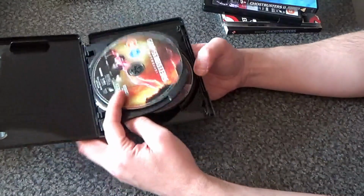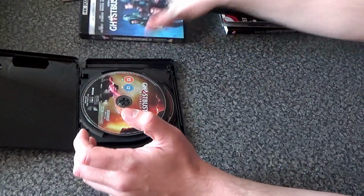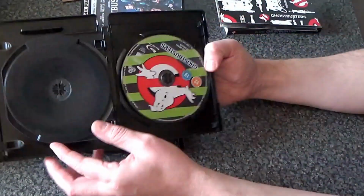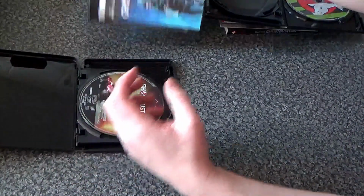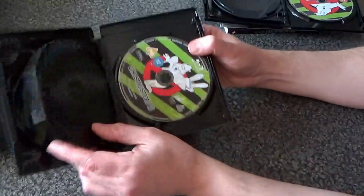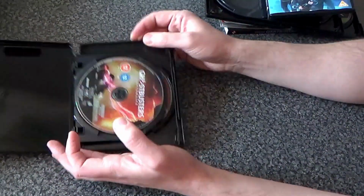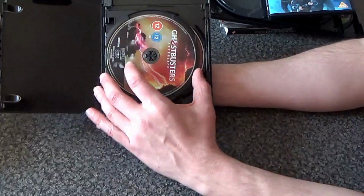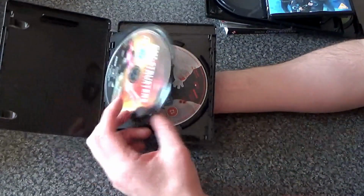Now, the only thing I don't like about this is the fact they haven't made the discs matching, which I know is a nitpick, but you can see they've done the discs for the first film with the caution striping, and the second film with the caution striping to match, and then this one doesn't match, which is a shame. But this is obviously just the standard version of Afterlife that comes out separately.